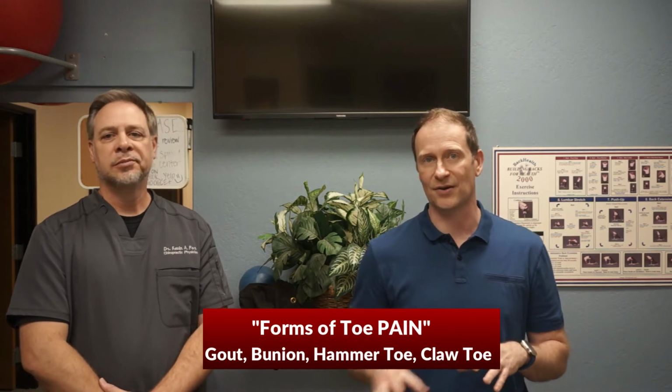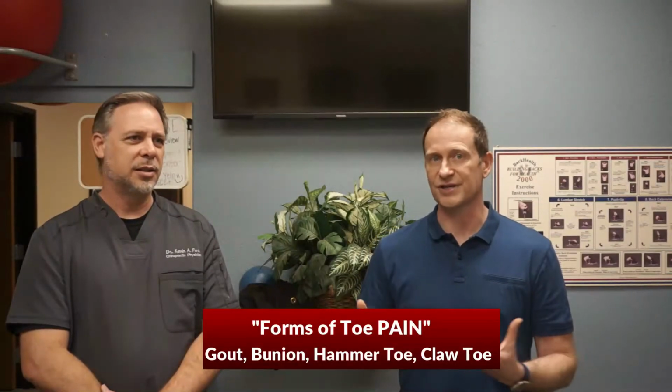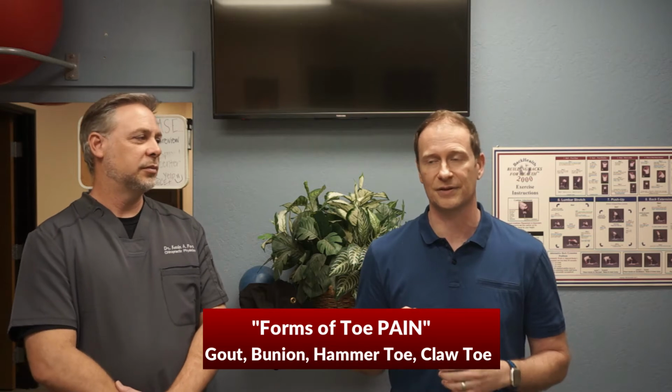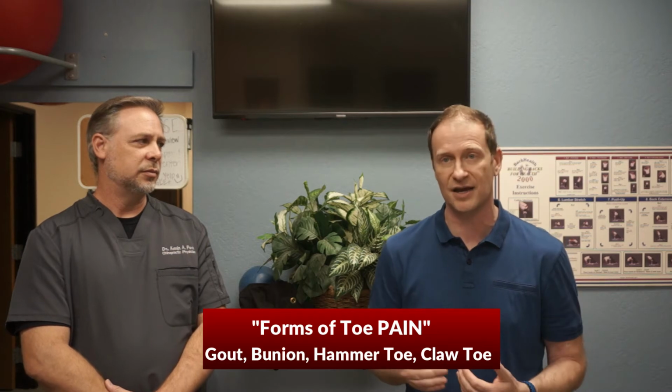Last one I want to talk about in these initial four are claw toes. These are when toes point up or down and you're unable to straighten them out. Because of this, over time, you're going to have nerve damage within the toes. Oftentimes, it could be alcoholism or diabetes, which can kind of spur this on.